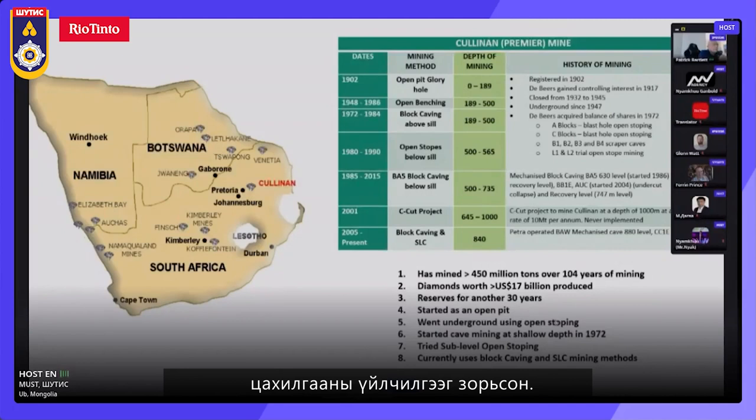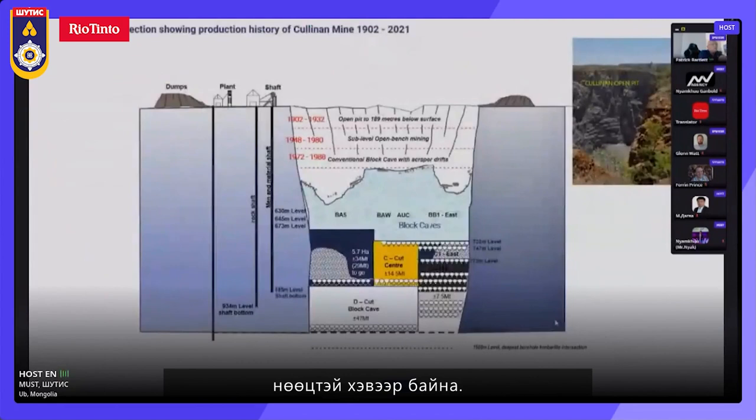That block cave operated for a long time, and they are still doing some block caving at Kalinin mine. The mine has a long history, and they've mined over 450 million tons over the space of 104 years. The diamonds that have come out of that pipe were in excess of 17 billion US dollars, and they've still got reserves for about another 30 years. They are currently using block caving and sublevel caving as a mining method.